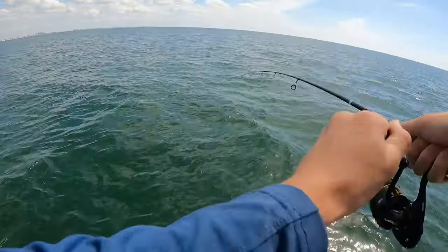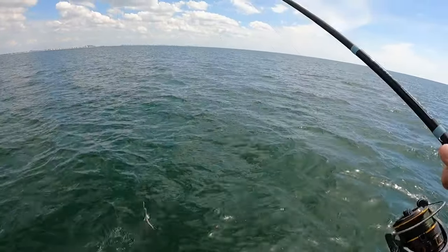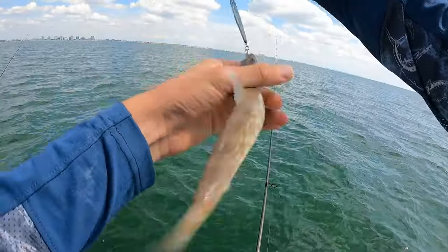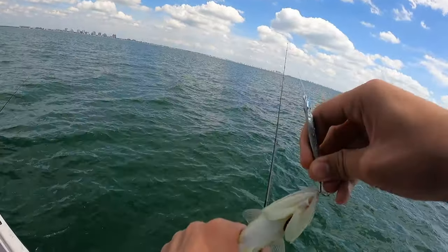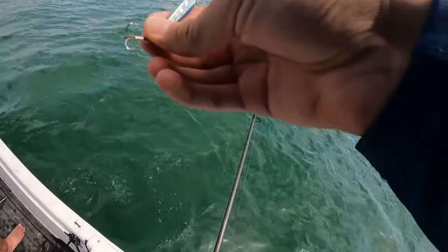Oh, that was a fish right there. They're jigging. It's a lizard fish. That's cool, bro. Those are cool. That is the biggest lizard fish I've ever caught. Oh my gosh. Look at this thing right here. Oh my, that thing is cool as heck. Mean little dude. Oh dang.